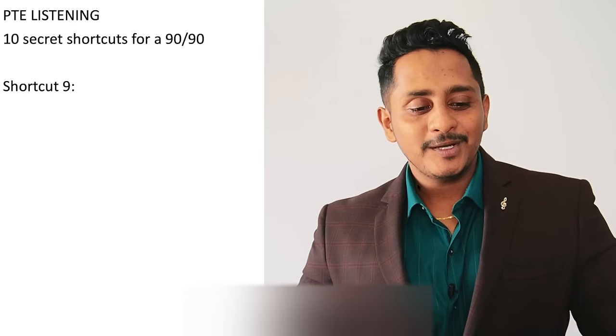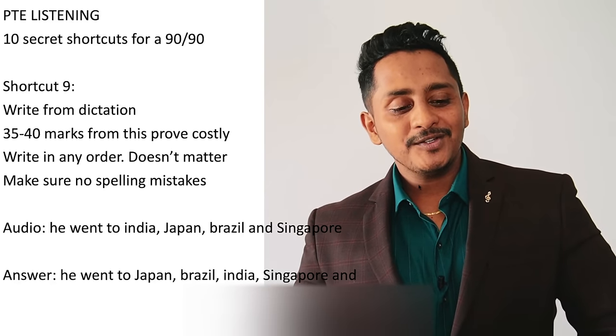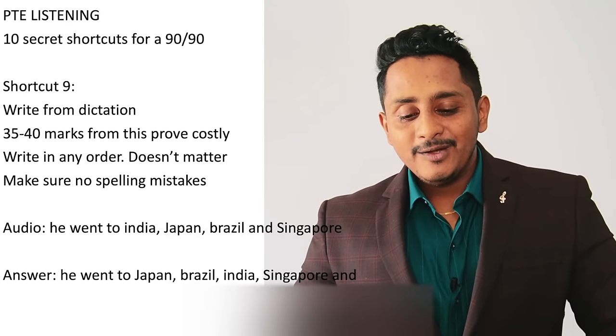Hope that helps you. Now we will come to shortcut number 9, secret shortcuts that no one tells you. Write from dictation, write in any order.